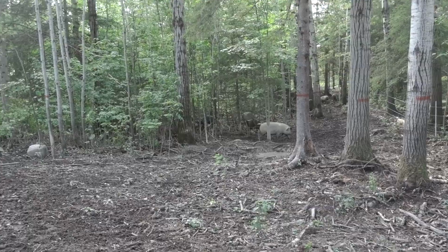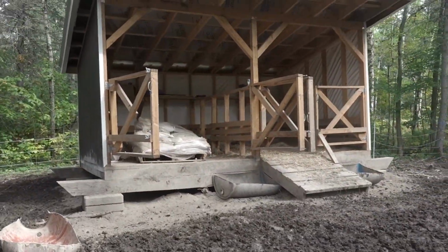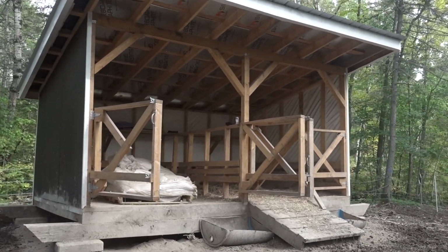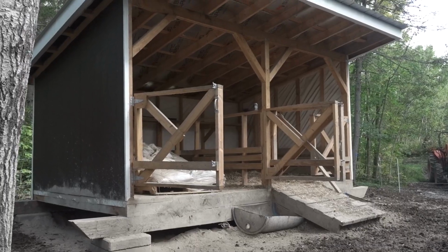I guess some of my last points are on lodging. I told you what I spent to build this thing. I also told you I built it multi-purpose, right? I could put a front face on this and keep this as a storage shed for the rest of my life if I don't like doing pigs.